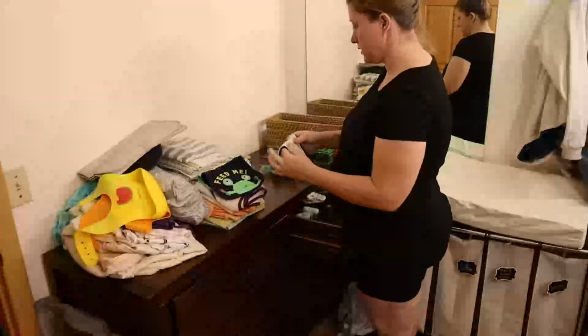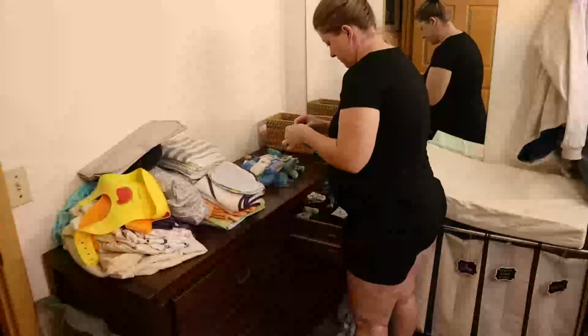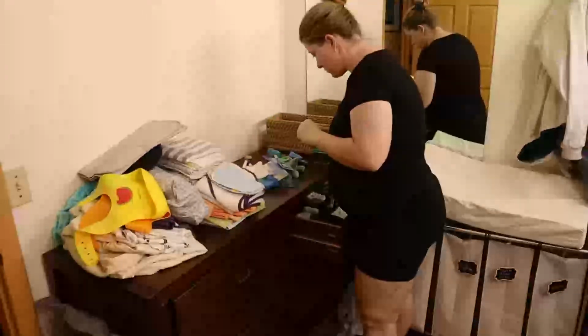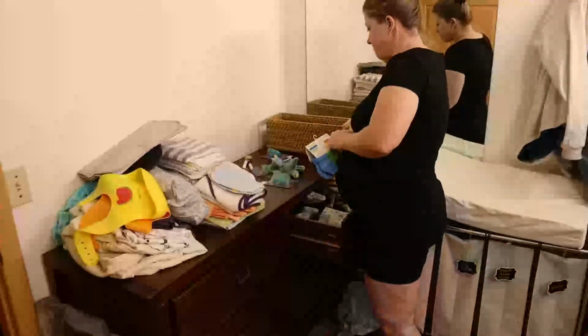I'm not doing laundry or anything like that at this stage of the game, but just nesting and putting all of the stuff that I have away to see what I have, and make sure there's nothing else that I need to get for the baby initially.